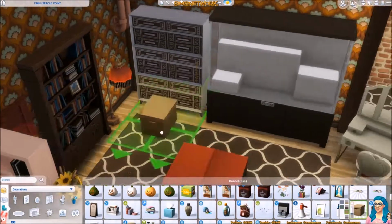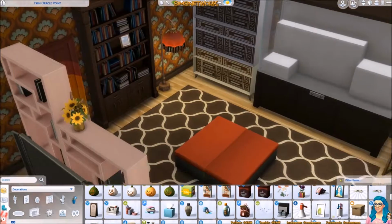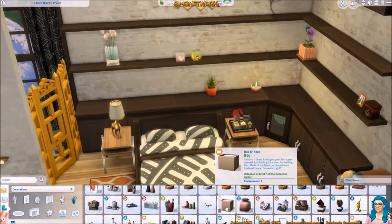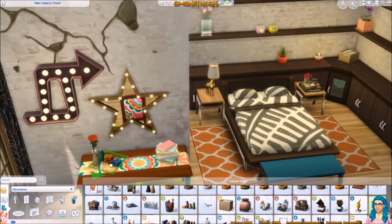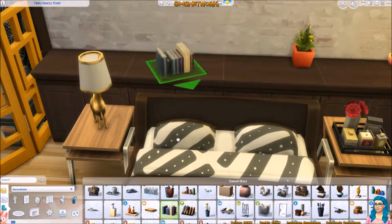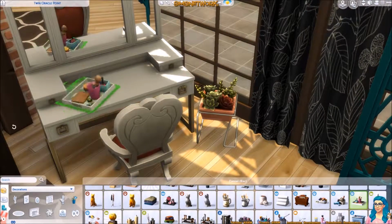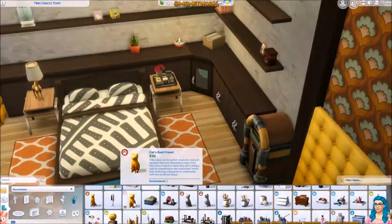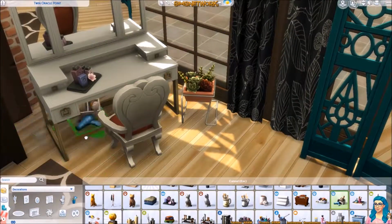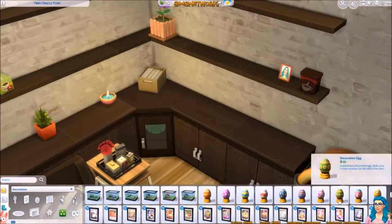Also, these books were actually okay. They have been recorded, but you can't see them anymore. I added some custom content books, custom content frames, custom content tea boxes, a custom content coffee tin. What else? I think I actually used more custom content in this build than I did in the first one. And I kind of expected to be using less. But yeah, that's how these things go.